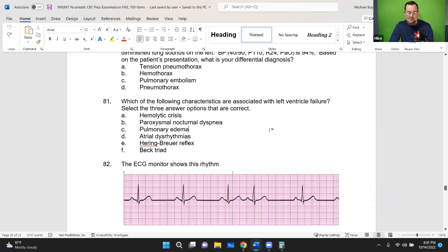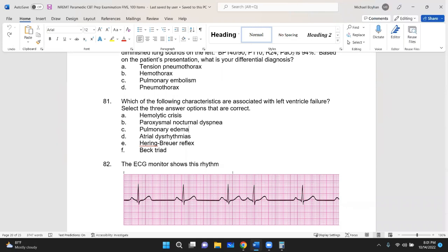Number 81, which of the following characteristics are associated with left ventricular failure? Select 3 answers. Left ventricular failure. Let's see. C. Yeah. Okay. B, C, and D, I think. It is B, C, and D. Left ventricular failure can cause dysrhythmias. Okay. Tachycardias.